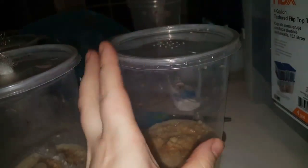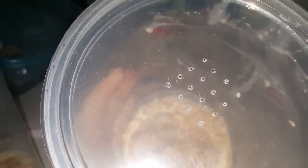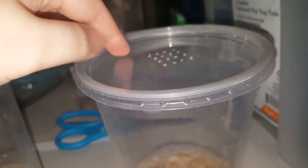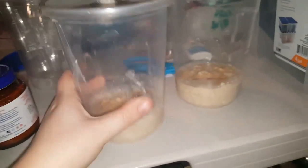This one came with air holes, probably from a culture I bought at some point, but even these really small air holes I don't trust. I don't trust some kind of little bug not to get in there, so I'll cut a piece of paper towel that's the same diameter and tape it down so that that's covered still. The last thing I do is write the date on these. You can see the last time I cultured this was January 31st.